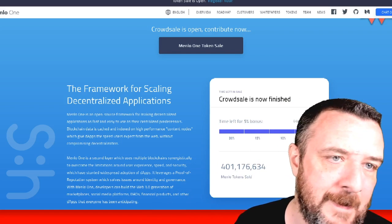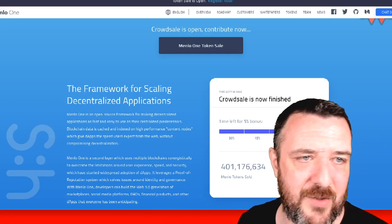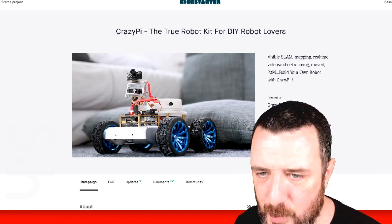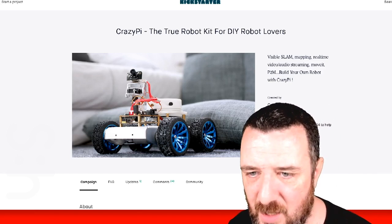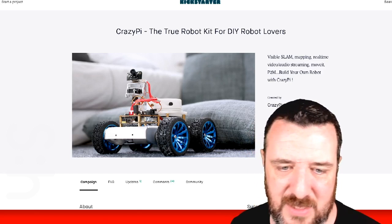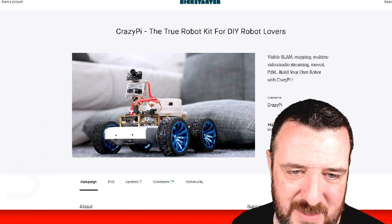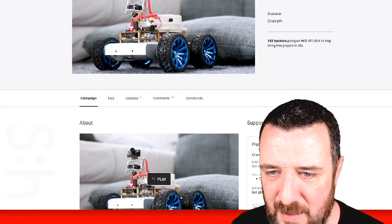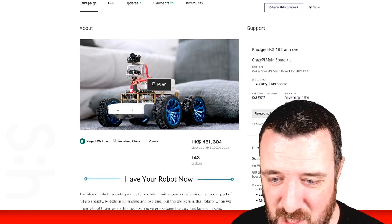Crazy Pie is next, the true robot kit for DIY robot lovers. Visible SLAM mapping, real-time video audio streaming, move it, PTM, build your own robot with Crazy Pie. Look at this thing. This thing is a beast. I'm a little bit concerned about the camera just being all exposed and open like that, but the price of it's pretty damn cheap, really.